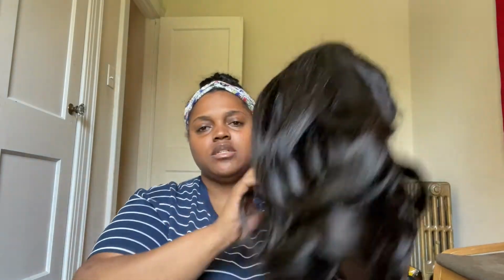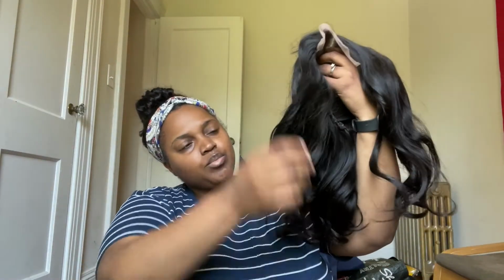So I forgot which one I got here. Let's see if it says it up here. No, it just said how to care for your wig. I got a 5x5 glueless lace wig. And I think this is 12 inches. So this is it. This is the wig. And it's loose body wave.